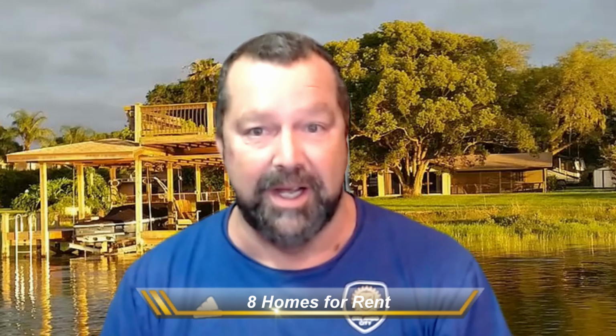As of now, there are 22 homes available for sale. So whether you're a first-time home buyer or looking for your dream home, there are options for you in Fern Park. And for those who prefer renting at this time, there are 8 homes available for rent. Fern Park is a fantastic place to live, and you have choices that suit your preferences.